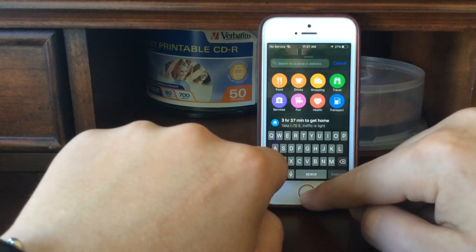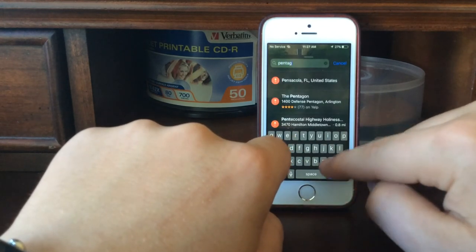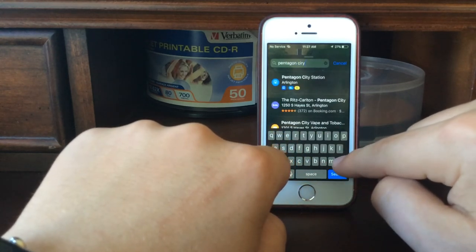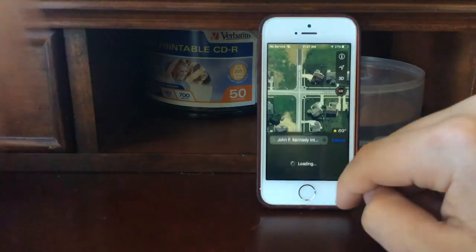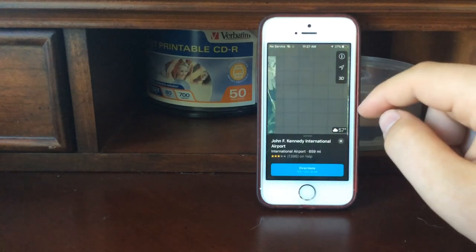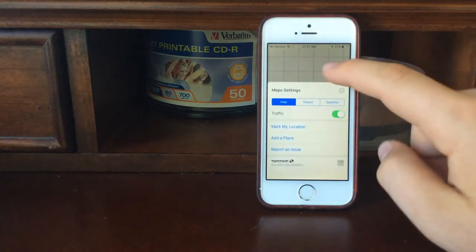here. Actually, no. But we will. There we go. Just reroll map.